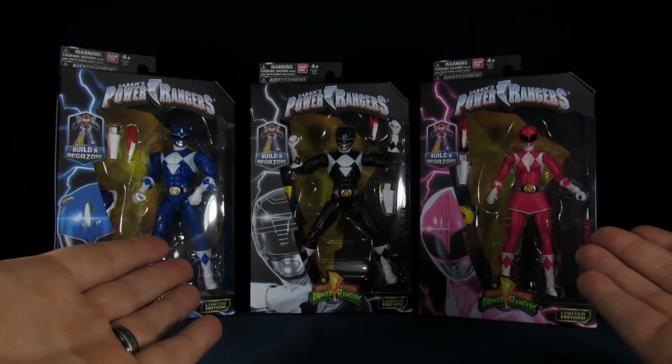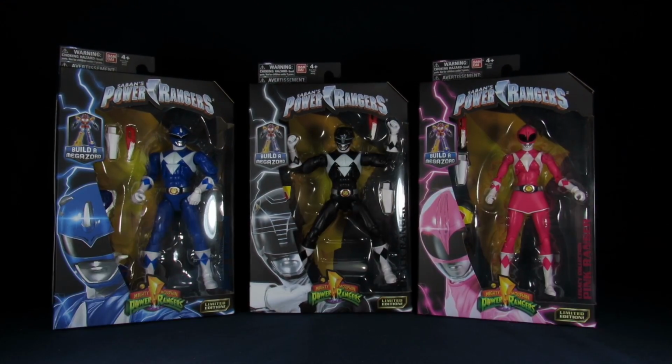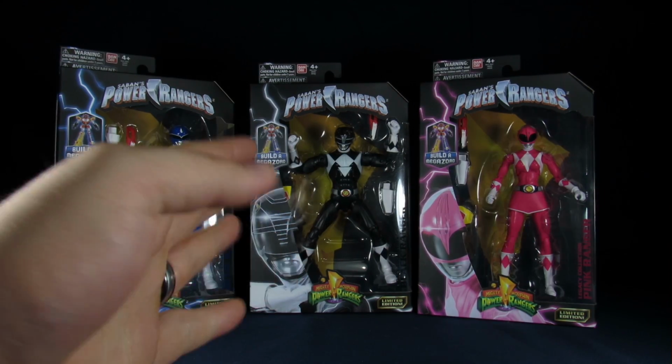We'll know a little more after I get this opened up, but I imagine these are going to be mostly like the previous ones I've already done with the Green and Red Ranger. Essentially just new helmets, except for Kimberly here being mostly a new mold. So I'm really excited to get these guys next to my other Rangers.